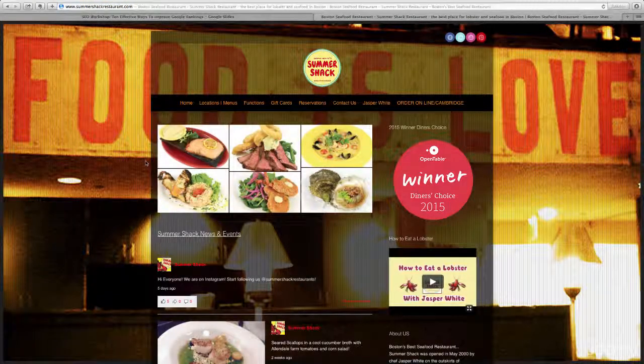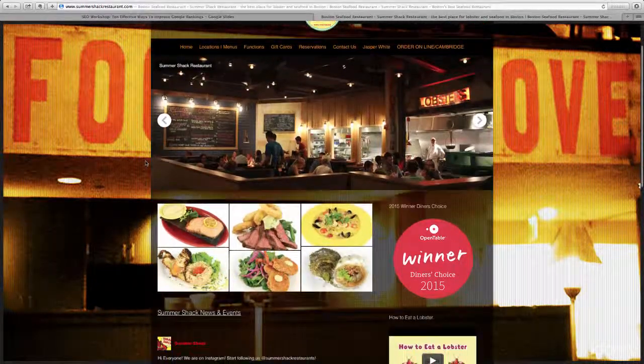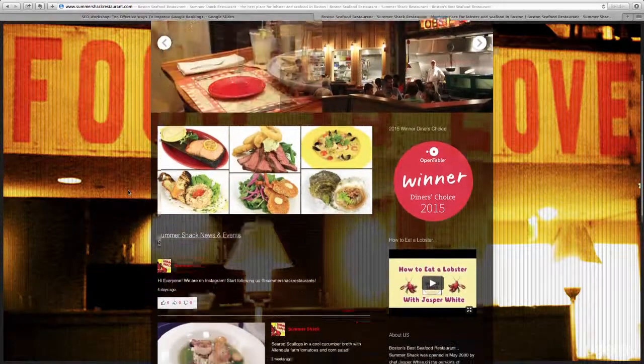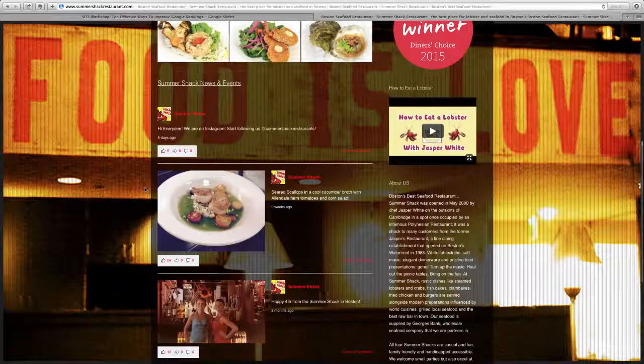All right, now one of the things that Summer Shack has done with their website, they've got lots of pictures, which is good. And if we go down a little bit further, they've kind of tied in pictures that they've posted on their Facebook page into their website. So this is a feed that's coming from Facebook, and if I click, it will take me to their Facebook page. Again, view on Facebook.